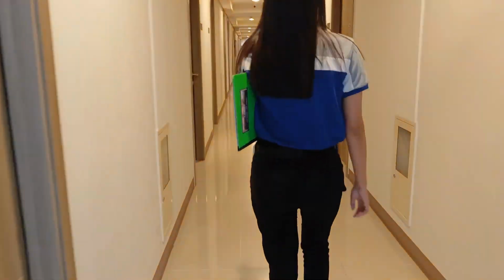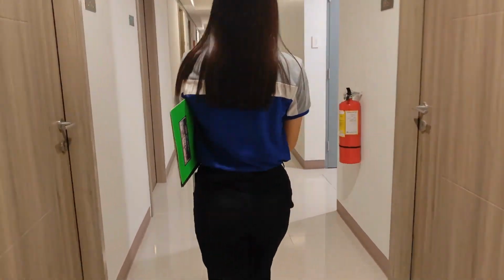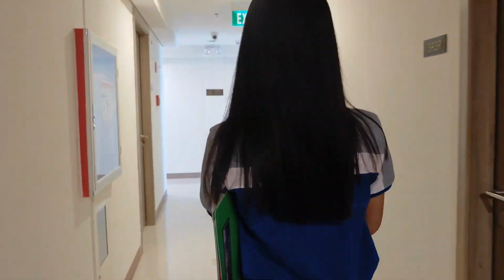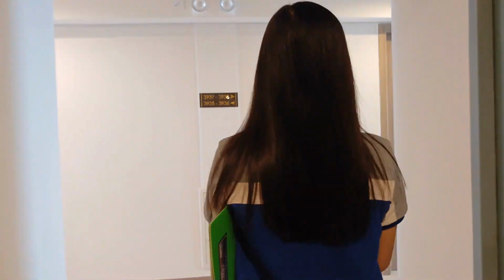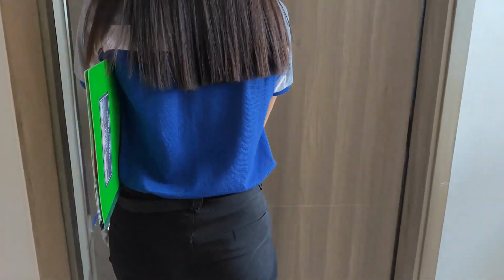Today, we're exploring Coast Residences in Pasay City, right at Roxas Boulevard corner Buendia Street, with an incredible view of Manila Bay. Let's begin with a tour of this fantastic two-bedroom unit with a balcony.